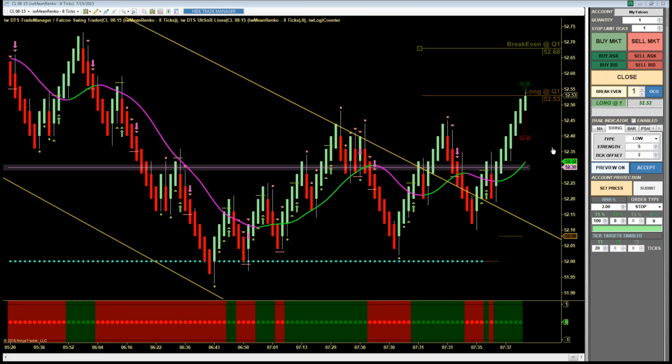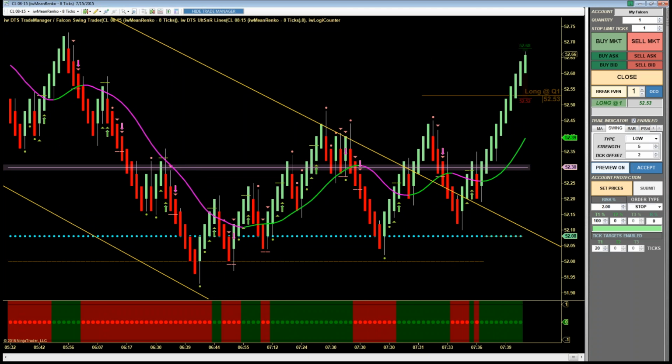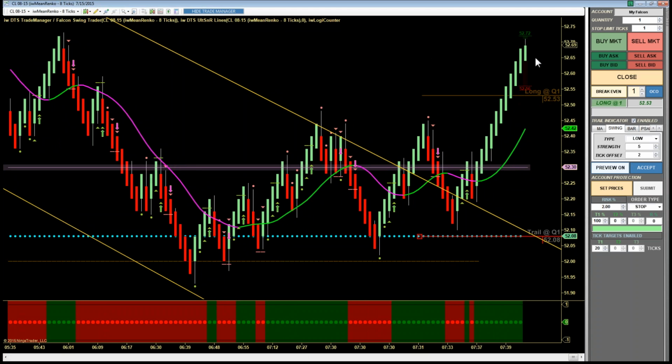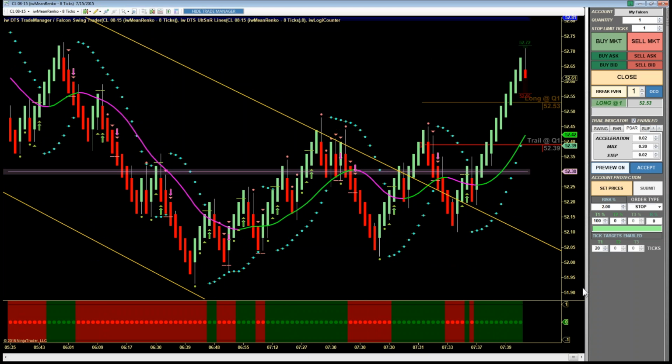All right, so now that we're long, I'm going to disable the break-even trigger. I'm going to enable my stops. So we've got a little bit of open profit. What I'm going to do is move to a more aggressive stop strategy, perhaps like parabolics. Maybe I will take that break-even stop. Get up there, crude oil. Don't look back. So what we've done is we've broken through this high.